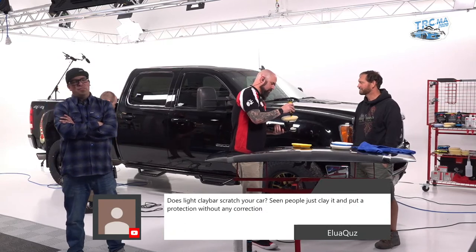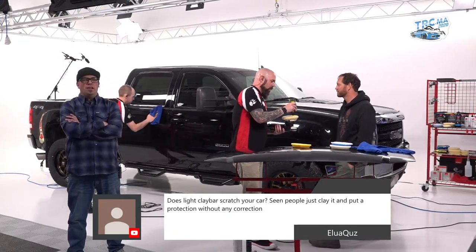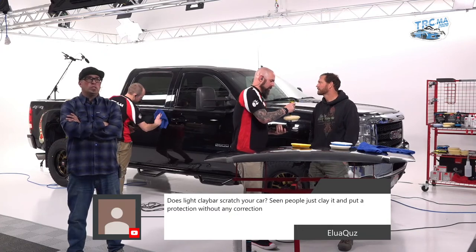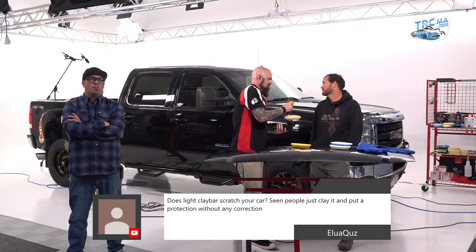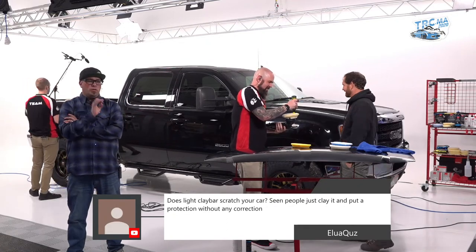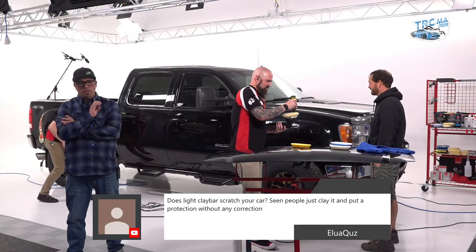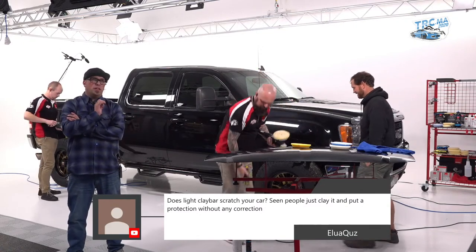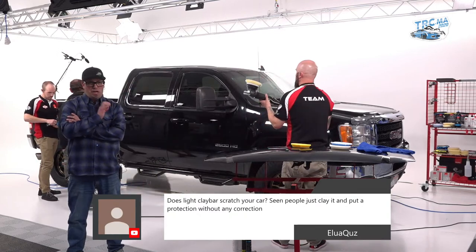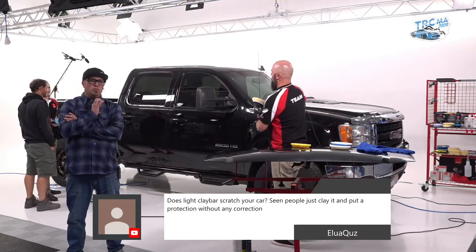So if you're using something like the TRC Ultra Clay Towel, the Rag Company Ultra Clay Towel, it is a very fine grade clay on the surface of that towel. When used with the proper lubricant and no pressure, you will not mar the surface of that finish. However, if you apply pressure to the surface with your hand, with your forearm, you can mar it.